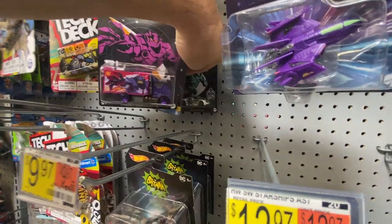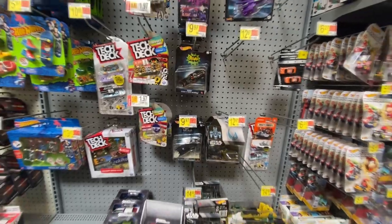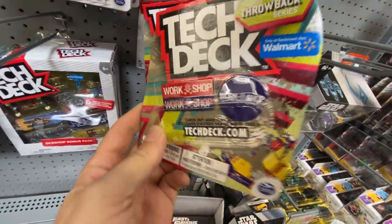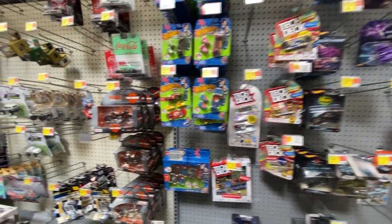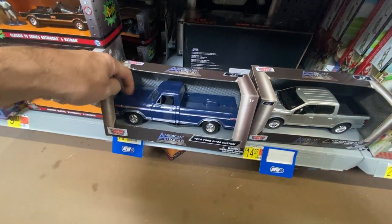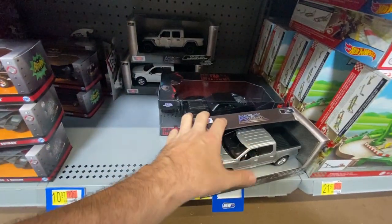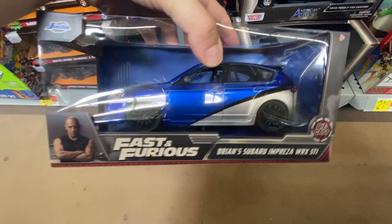Some Light Years, nothing good. I'd like to find some premiums for some wheel swaps. Oh, check that out. Don't want to pay the $197, so I'm just gonna take it. Craziness. The WRX is still here. Got some Motor Max trucks. These are diecast. Guess I haven't really looked into those that much. I'm not a big truck guy. I like that WRX though.